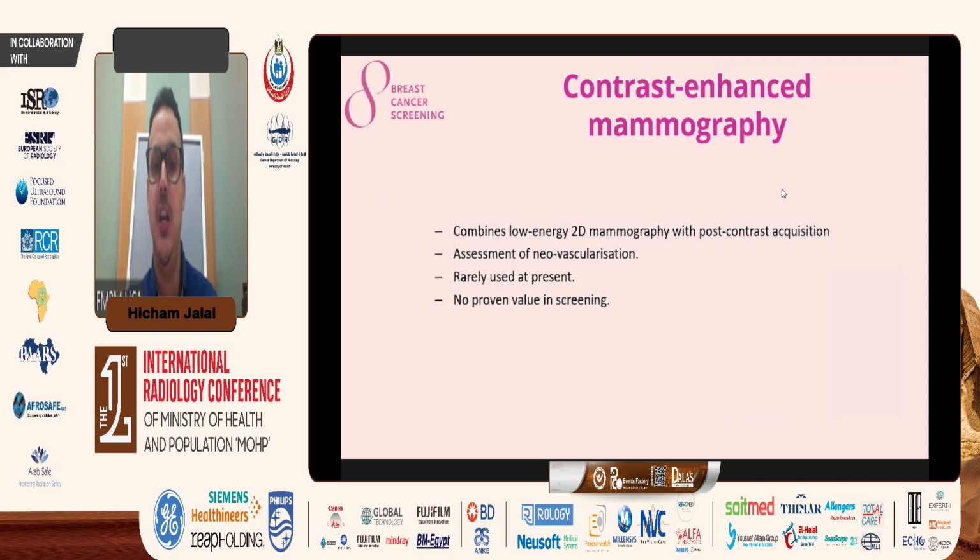And now we're talking about the sixth exam, which is contrast-enhanced mammography, which combines low-energy 2D mammography with post-contrast acquisition. It allows assessment of neovascularization, but it is rarely used at present and has no proven value in screening.